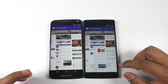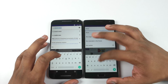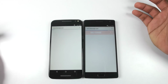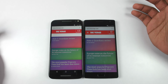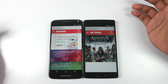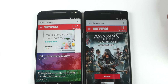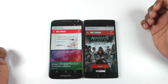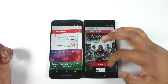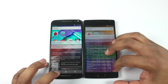Let's try with another website. Let's open The Verge on both the devices and see which device is much faster. You can see that The Verge was shown much faster on the OnePlus 2, but still Moto X Style is loading up the whole website faster than the OnePlus 2, because you can still see the progress bar on the OnePlus 2. I guess it is a bug. So let's quit browsers on both the devices. Let's move ahead and open some other applications.